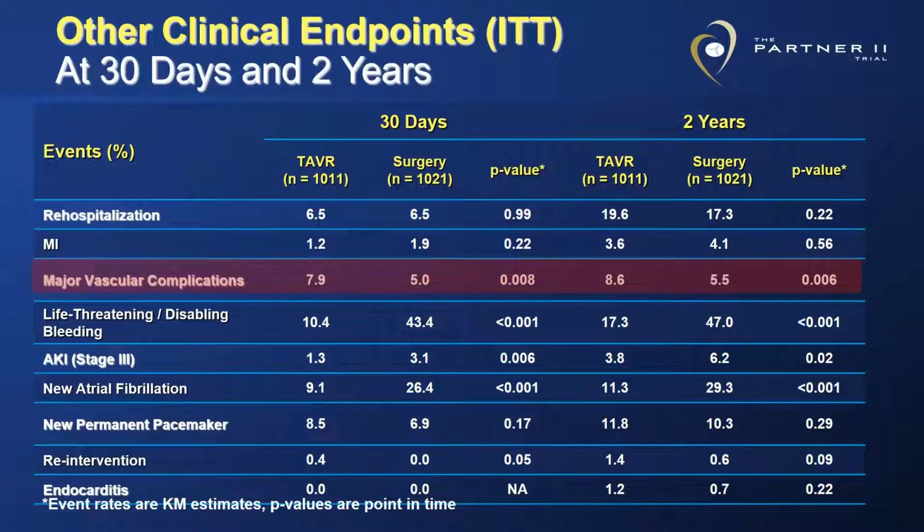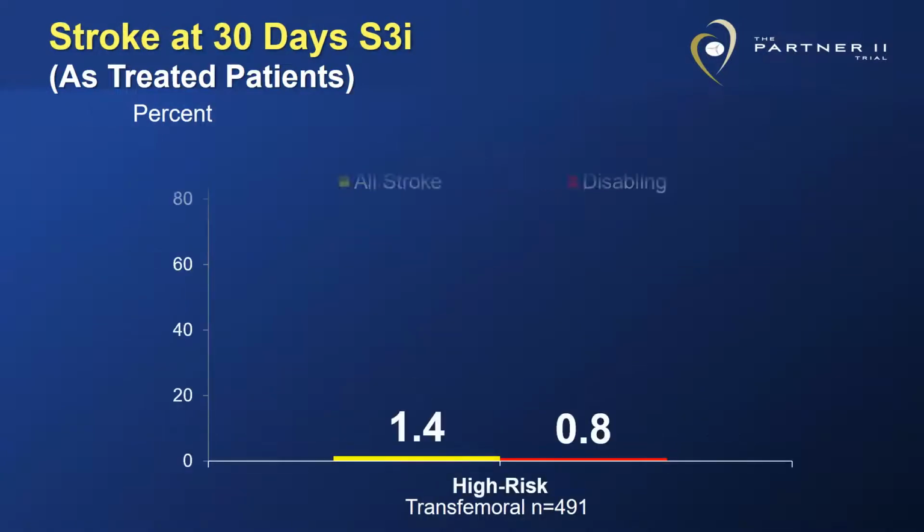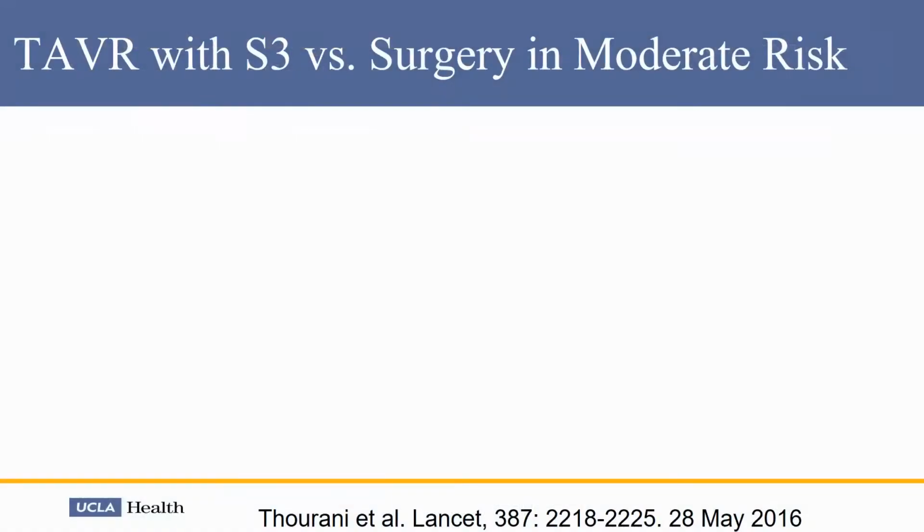And then when you look at the fine print, there are more vascular complications with TAVR, but really less bleeding, less AKI and less new onset of atrial fibrillation in TAVR patients. So a number of things are better as well on top of the death and stroke combined endpoint. If you look at the mortality at 30 days, all-cause mortality is 1.6% and cardiovascular is 1%. And if you look at stroke, all strokes were 1.4% and disabling strokes were 0.8%. So really kind of impressive numbers.